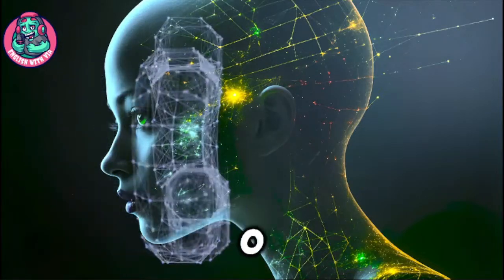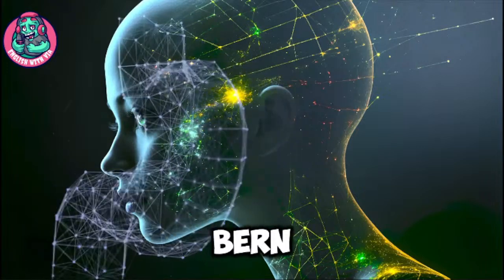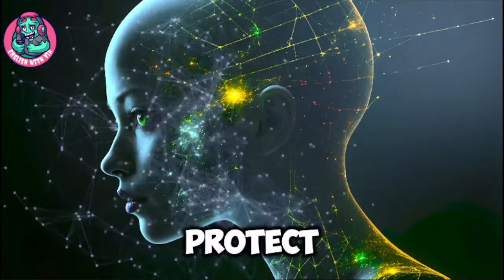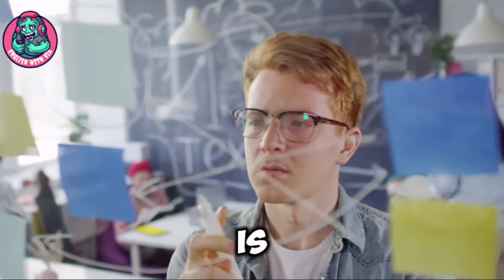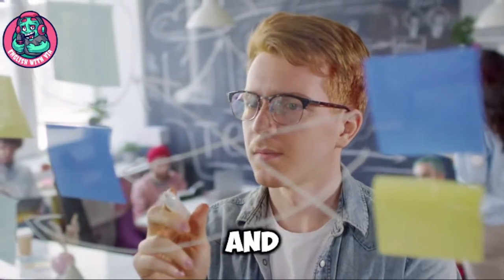In 1902, Albert got a job at the Swiss Patent Office in Bern. A patent office is a place where people apply to protect their inventions. They want to make sure that no one else can copy their ideas. The job of the patent office is to check these applications and decide if they are new and useful.